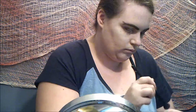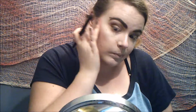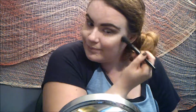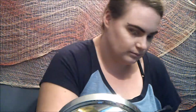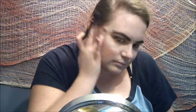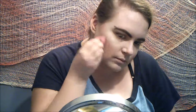Now I'm going back with some blush, and what I did was apply the blush and then buff it out with my fingers, because I wanted the blush there, but I wanted it to look more like just a natural blushing of the skin and less of a product put on my face. So you'll see a good amount of me buffing it with my finger, and then in a second I'll be buffing it with my beauty blender, because I don't want it super harsh, I just want a light pink to my cheeks.